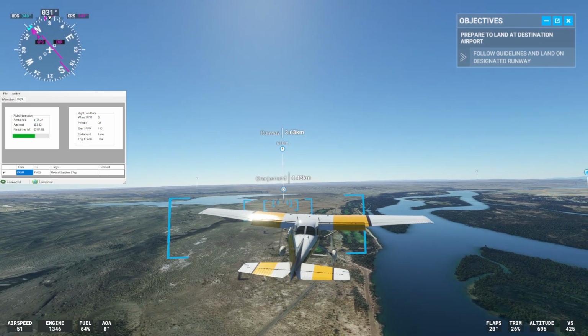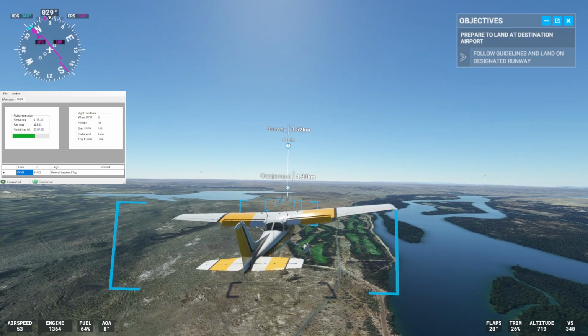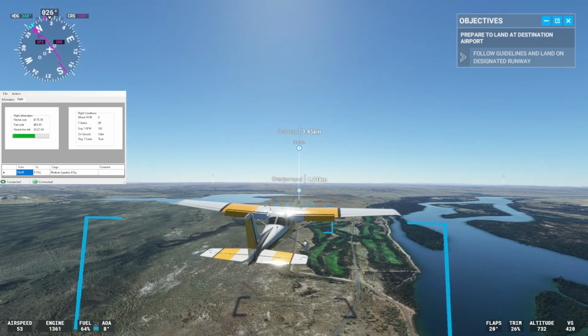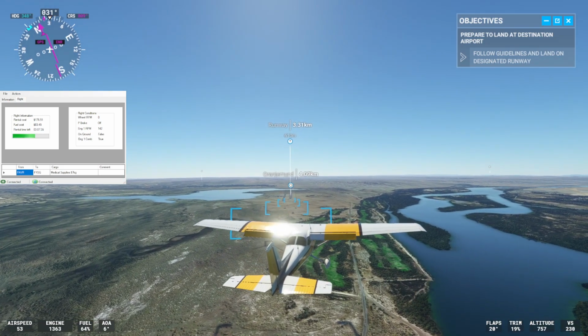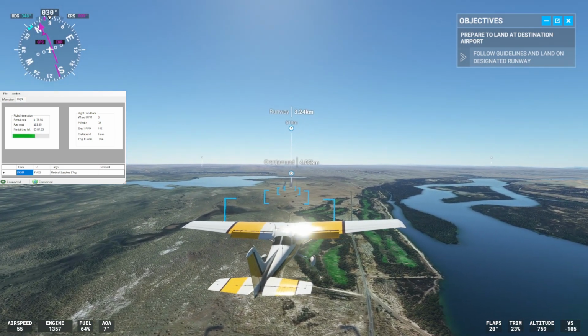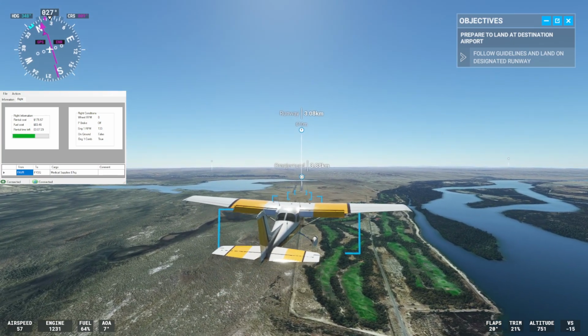I think I would be absolutely petrified if I was on this plane. Well, I am on this plane. What am I saying? I'm flying the thing. Now, I have an absolute fear of heights and an absolute fear of flying, so yeah, this is interesting.